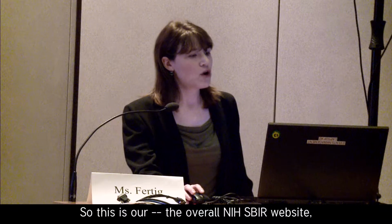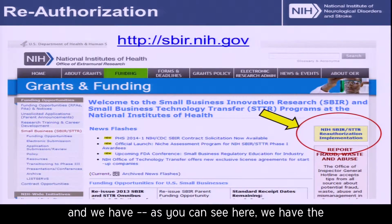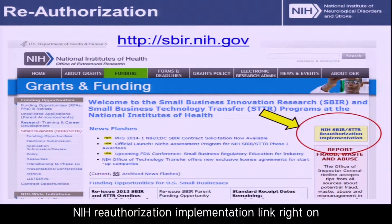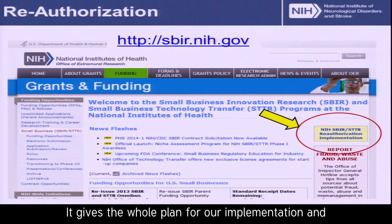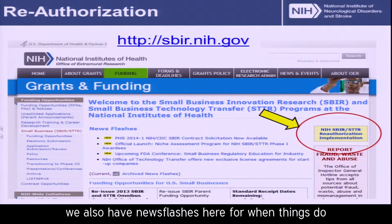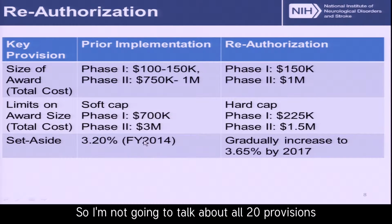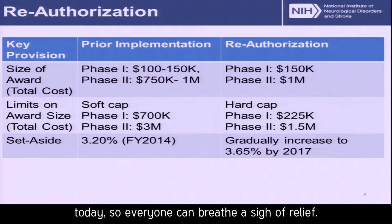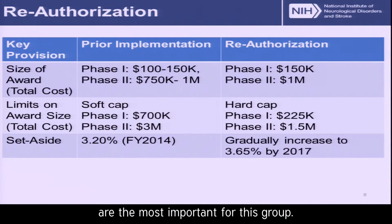So this is the overall NIH SBIR website. And we have, as you can see here, the NIH reauthorization implementation link right on the main page. It gives the whole plan for our implementation, and we also have news flashes here for when things do come on board. So I'm not going to talk about all 20 provisions today, so everyone can breathe a sigh of relief. I'm going to focus on those things that I think are the most important for this group.